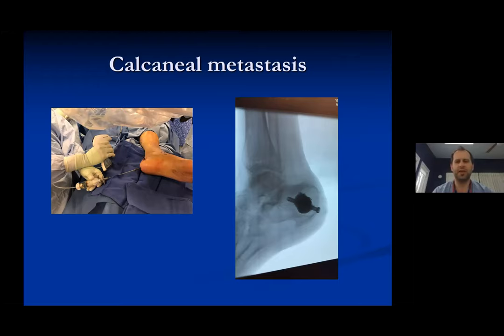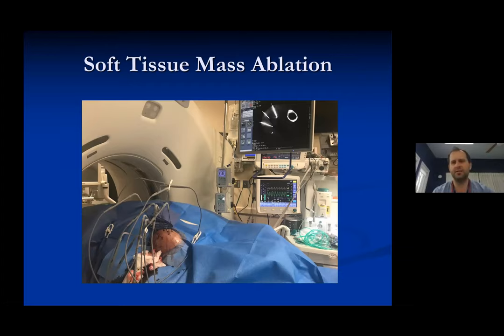This is a patient that had a metastasis in his calcaneus. This is our first patient that we did using this approach, where we placed a screw and ablated and cemented, and it worked very nicely, and the patient felt significantly improved after. This is an example of a massive cryoablation of a large soft tissue sarcoma in this patient, where I placed more than a dozen of these cryoprobes.